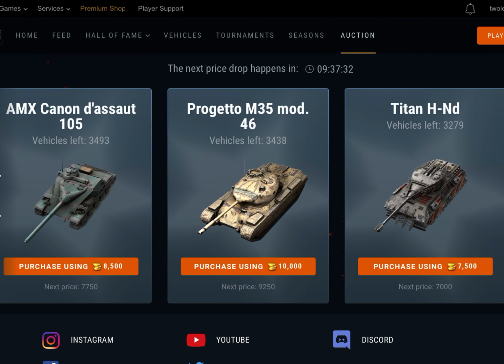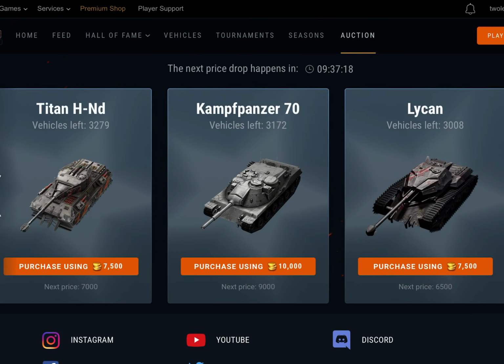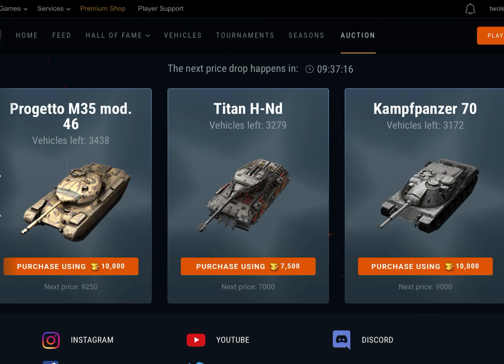And then we have the Progetto 46, 10,000 gold, very expensive for a tier 8, but this tank is fantastic. This would be probably my highest priority to tank out of all of these. Let me double check, yeah, this would be my highest priority tank to get out of any of these guys. This is a fantastic tank. Let this tank drop down under 9k, 8k gold and under if there are still vehicles left, of course, and that's going to be a killer deal.